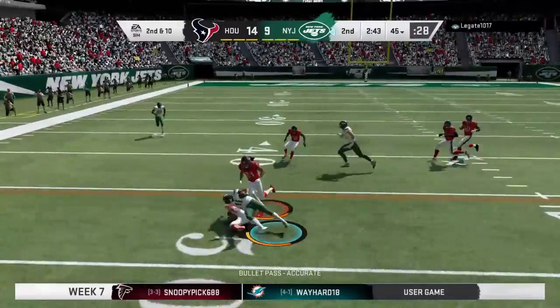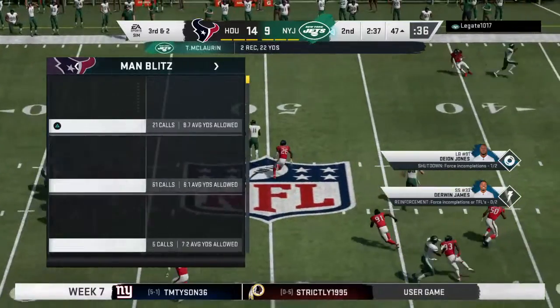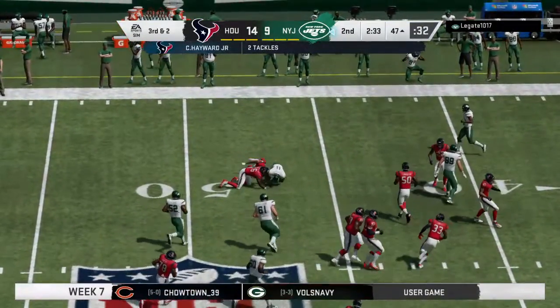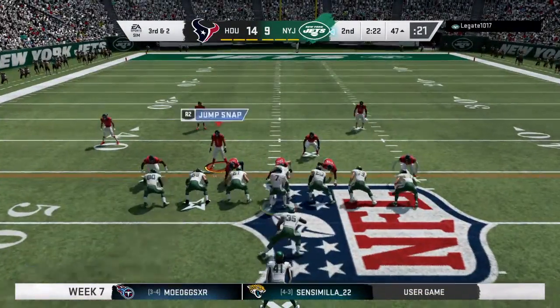The throw over the middle, taken in. 8 yards on the completion, but now they face 3rd down. He wasn't ready. He wasn't ready. That's a gain of 8. Brings up 3rd and 2. The Jets on 3rd down. They've hit 2 for 4 thus far. Here it's 3rd and 2.